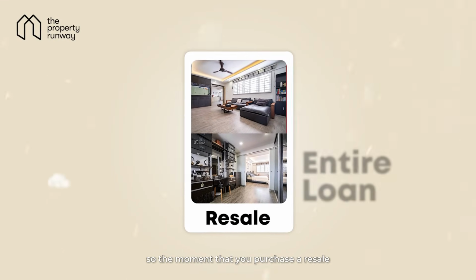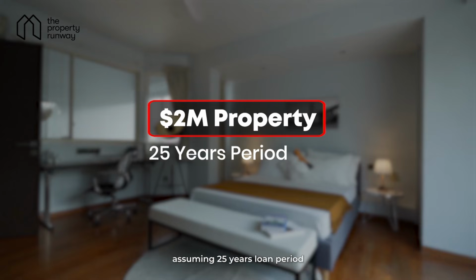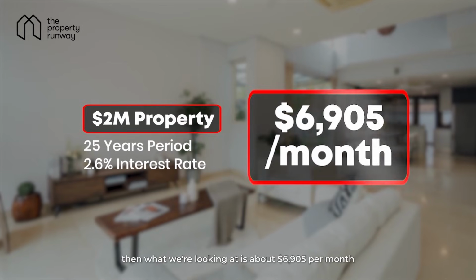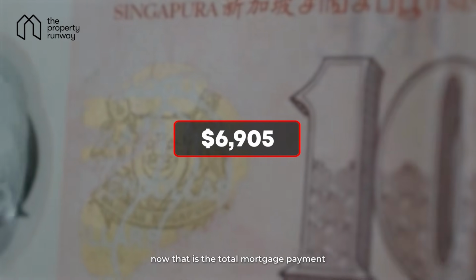So the moment that you purchase a resale, the entire loan kicks in. So using the same example of a $2 million property, assuming 25 years loan period, and of course the interest rate of about 2.6%, then what we're looking at is about $6,905 per month in terms of mortgage. Now that is the total mortgage that you pay.